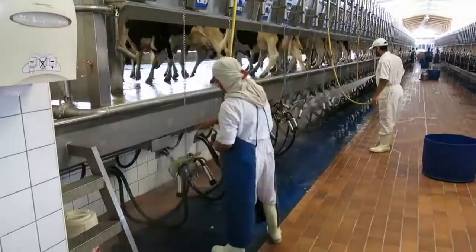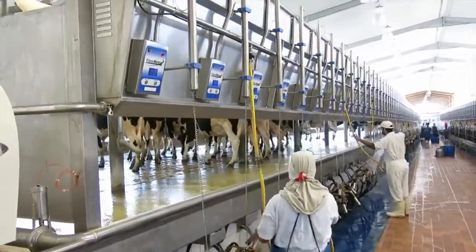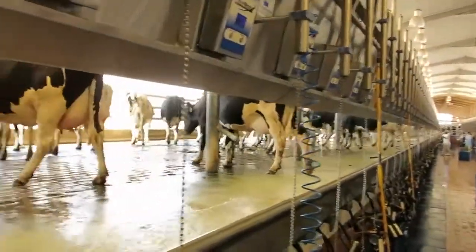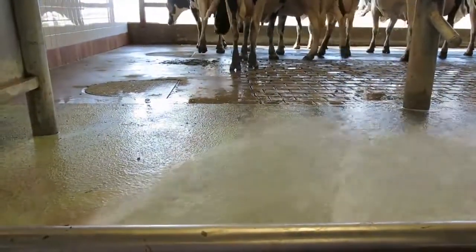So as you look down here, just see if the cow's exiting. That's why it's called rapid exit. The gate lifts up at the front. 75 cows walk out. So immediately as soon as they walk out, a flush of water starts coming to clean the floor underneath the cows. The place was immaculate.